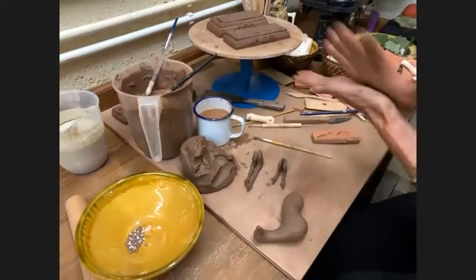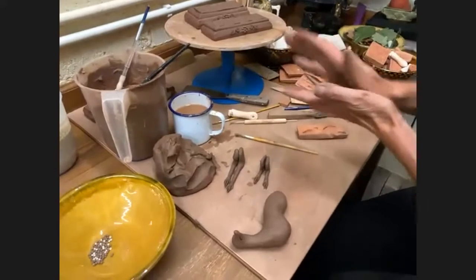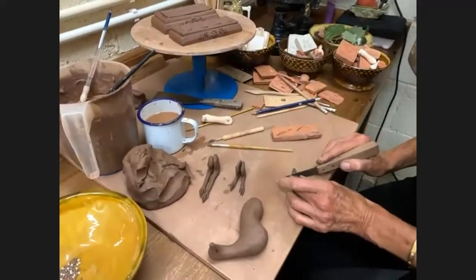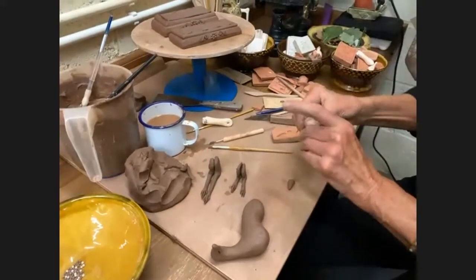And if anyone does this at home, do we have a lot of professional potters in your group, Jenny? We have a mix.